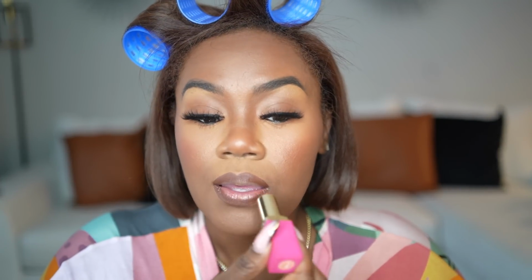And these are matte liquid lipsticks. So what I like to do is just kind of let it dry down a little bit in between layers. These lashes look good though, y'all. I love a good lash. Okay, so next I'm gonna put on Juvia's Place In Vogue lipstick.